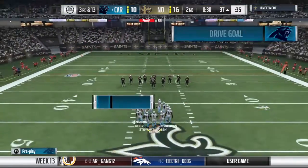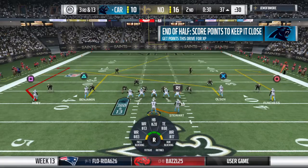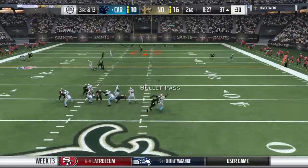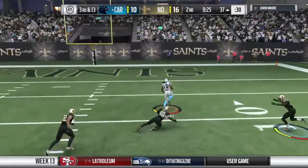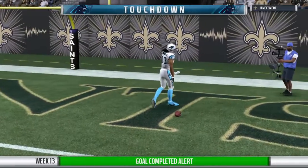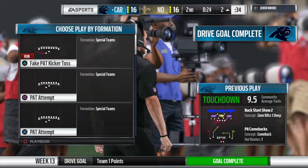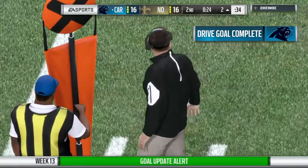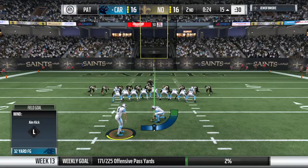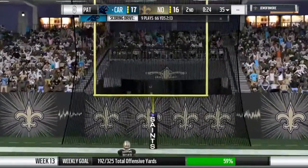Ninth play of the drive coming up, and certainly not an easy one on third and long. A play fake to Stewart. It's Newton. They'll roll him out right. Gets it to Benjamin. It's caught. Touchdown, Carolina. Kelvin Benjamin with touchdown number 8 on the year. And the Panthers have tied this game up. They can take the lead with the extra point. And his kick is right through.